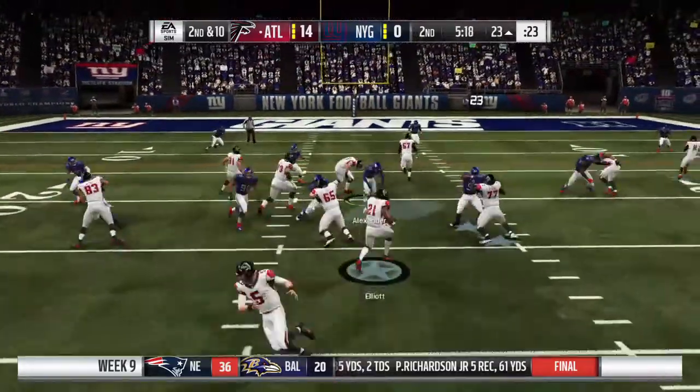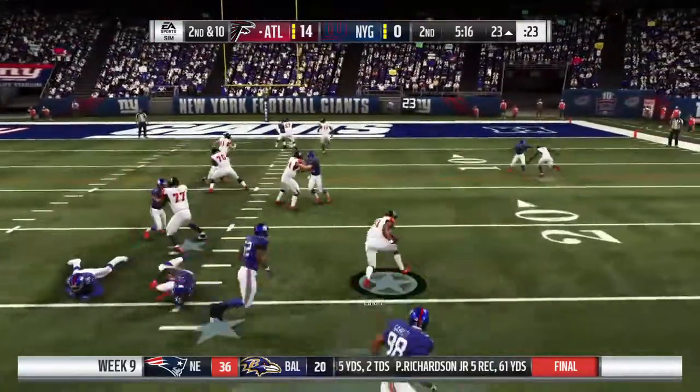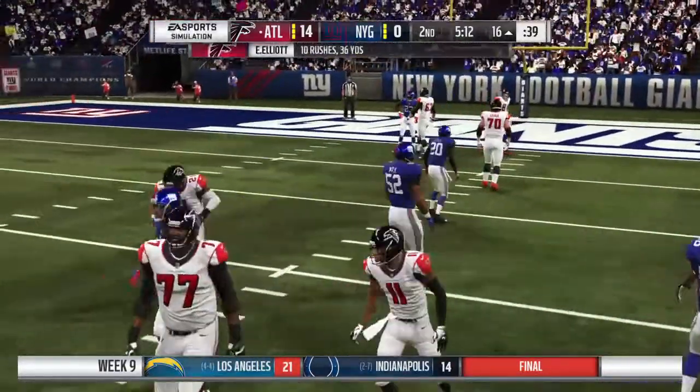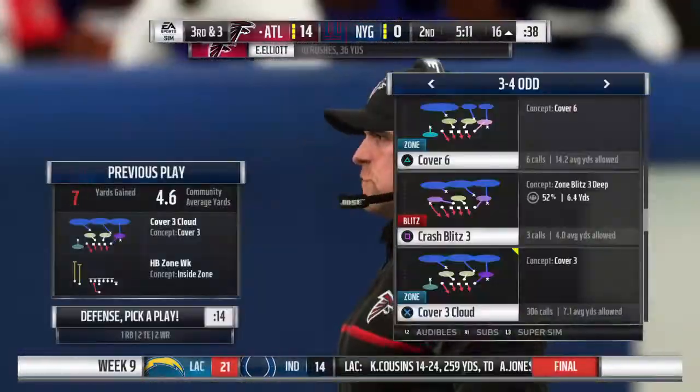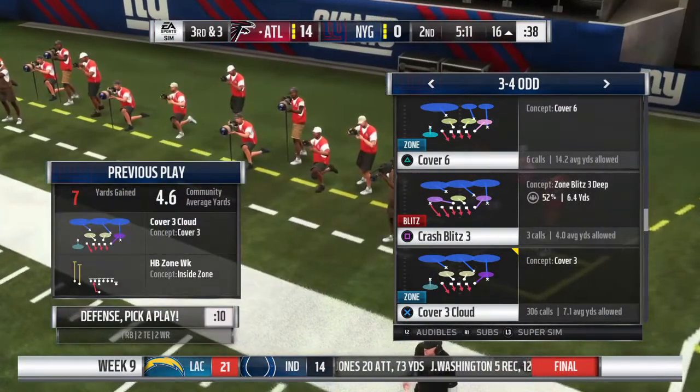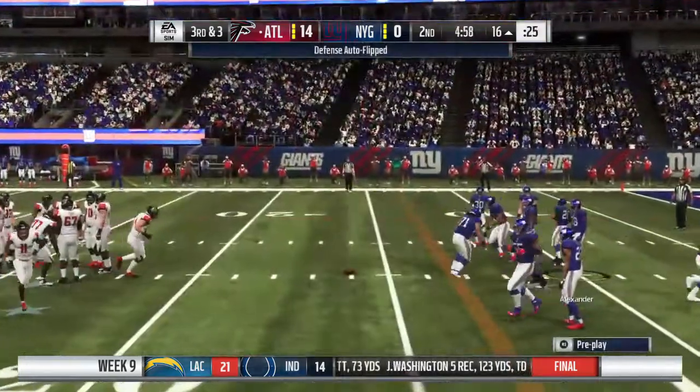10th carry now for Elliott. A strong broken tackle on that one. And then they get him to the ground just shy of the 15. Second down, a little more productive than first. 7 yards on the gain. It gets him to 3rd and 3 now.